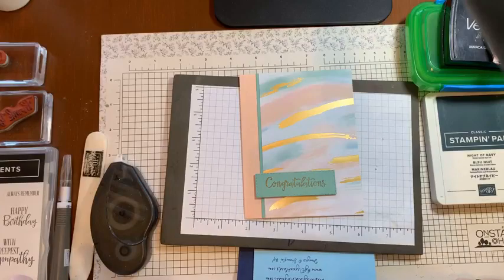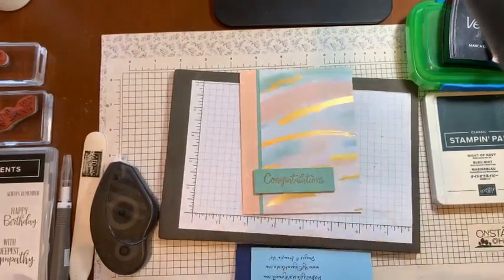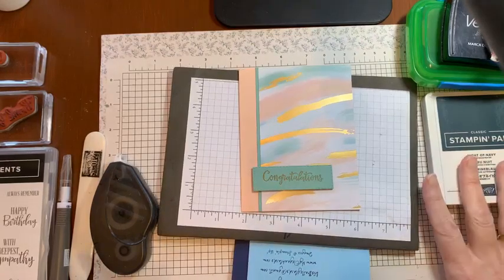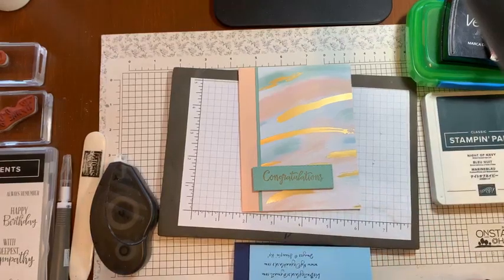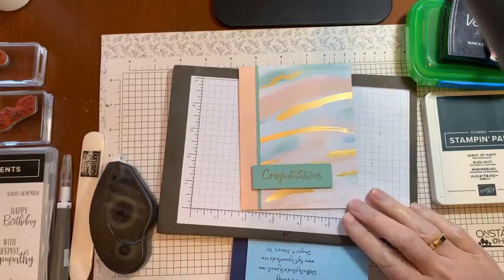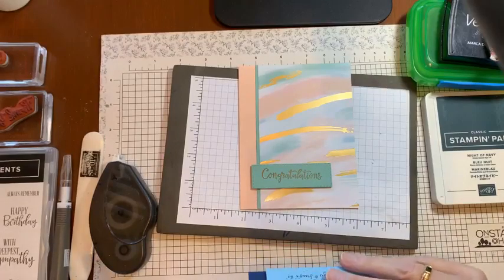But when I looked at it today, it didn't look right. This didn't seem to match. And I realized that at some point I must have put a Blushing Bride card base into the Petal Pink, and I'd used it, and it was like, no, this is not right. So I had to redo it. So be careful if you've got your Petal Pink next to your Blushing Bride that you are actually using the color you thought you were using.